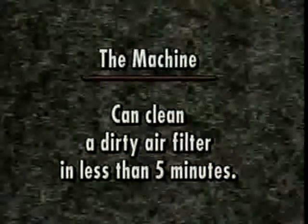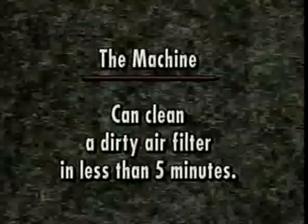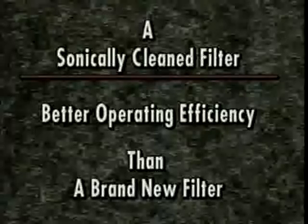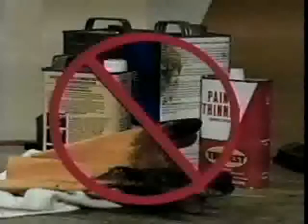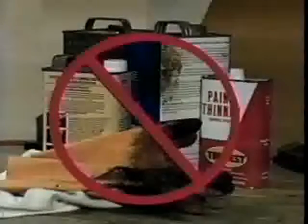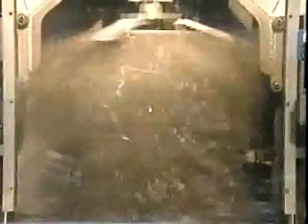The machine can clean a heavy-duty air filter in less than 5 minutes. It will not only clean a dirty filter in less than 5 minutes, but a sonically clean filter will have a better operating efficiency than a brand new filter. The sonic dry clean process uses no chemicals, solvents, or fluids of any kind. It uses no toxic or hazardous materials.